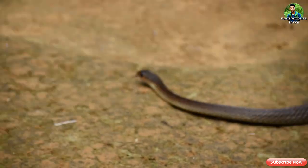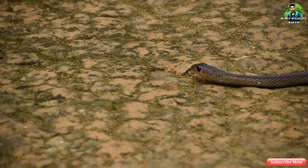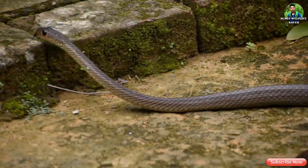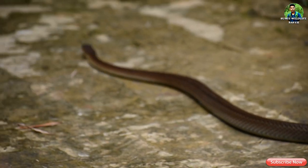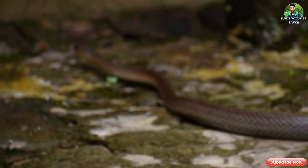This species preys on rats, frogs, and other small vertebrates. It is diurnal and mainly a ground dweller. Sometimes this snake comes to the locality by chasing rats.